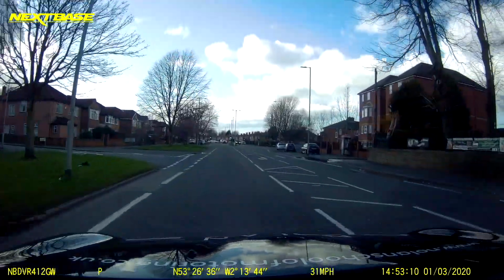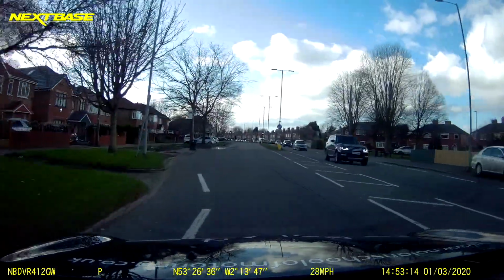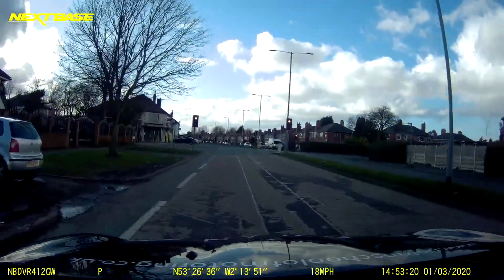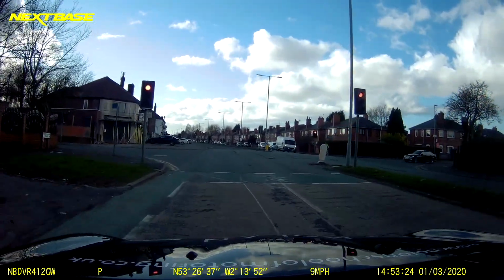We can see a traffic light control junction directly in front of us. Lights have changed back to red. We're going to use our default driving position, which is to the left. The left lane is your normal driving position, unless the road markings say something different.